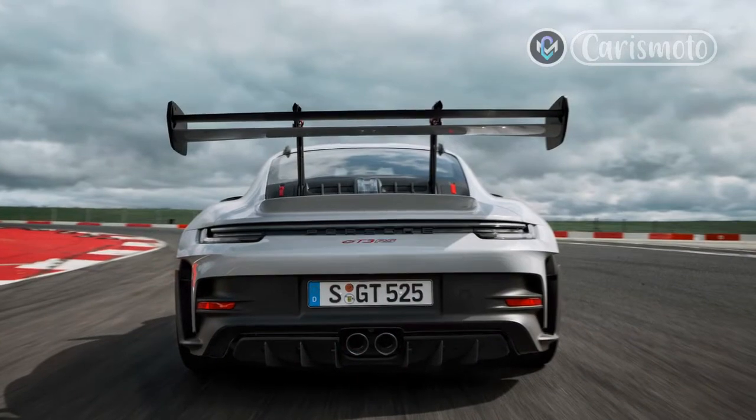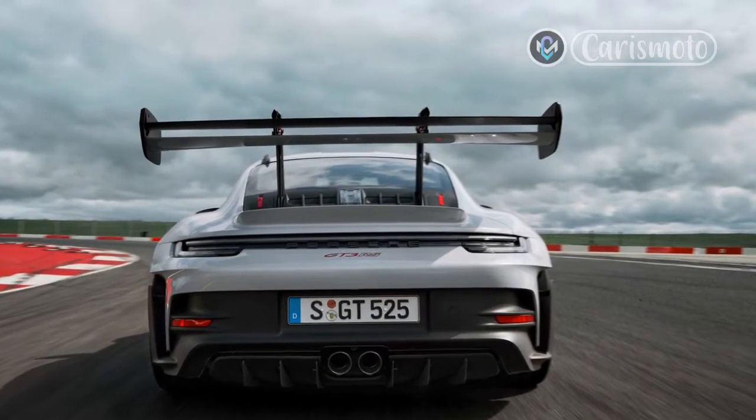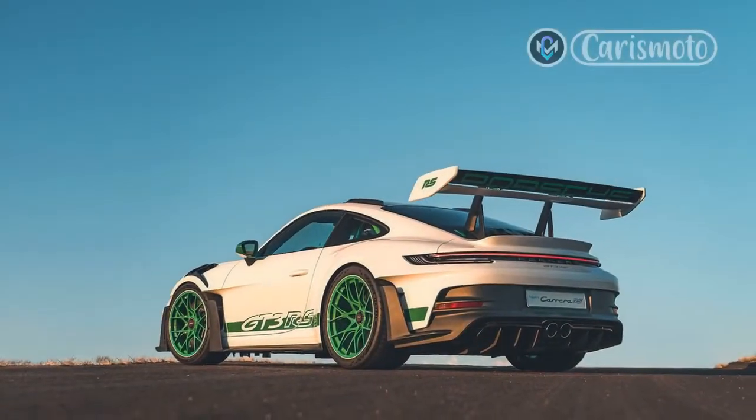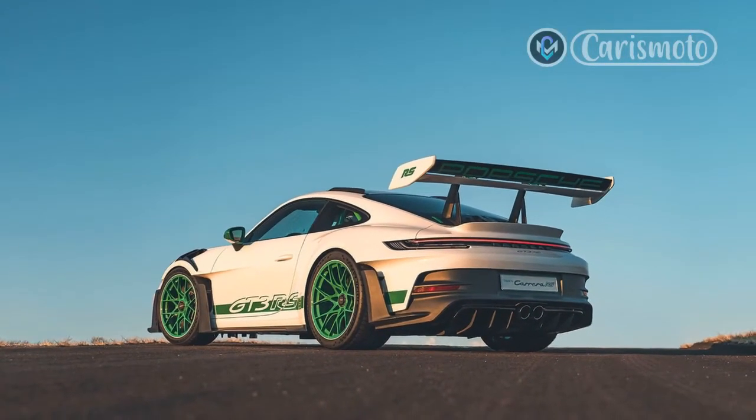Pricing for the 2023 Porsche 911 GT3 RS starts at $225,250 with destination. Buyers will be lucky to get one at that price.